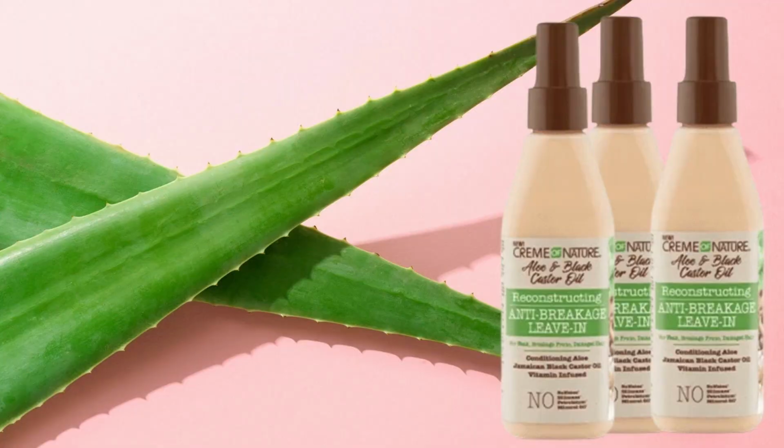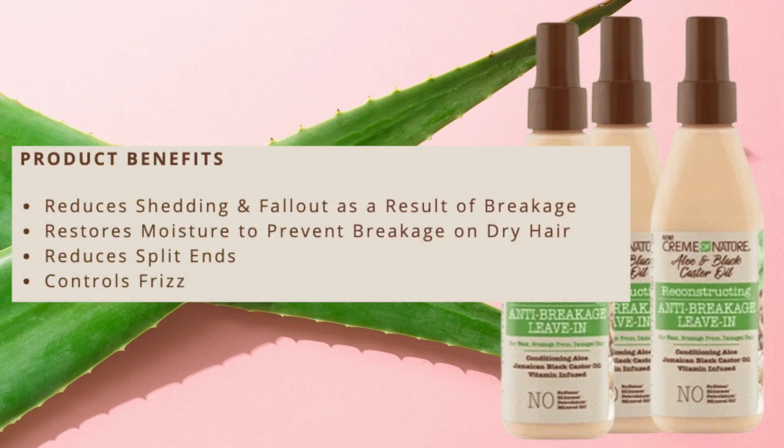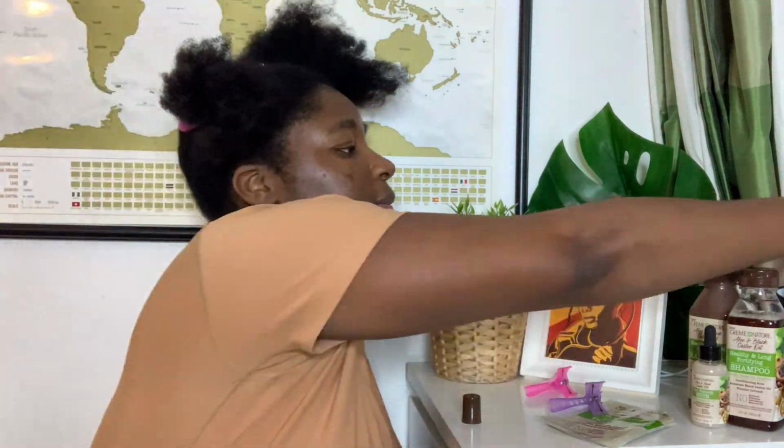Bob's your uncle. The Reconstructing Anti-Breakage Leave-In Conditioner sounds like it should be the holy grail. It's supposed to reduce shedding, prevent breakage, reduce split ends, and control frizz. So it comes out, has no smell. It's very creamy. It's weird, I wonder why they opted for a spray bottle. It says I should comb it through as well with a wide tooth comb.